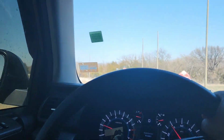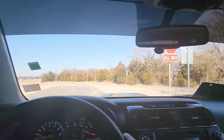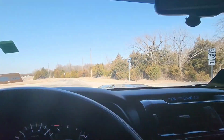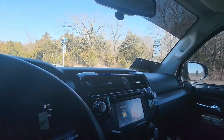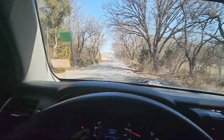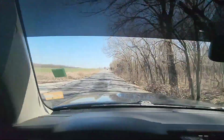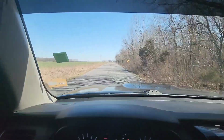Alright, now we head into Anna, Texas, to see what's up with a 300 Chrysler out here in these woods. It gets really dark out here though too. You see the stars.